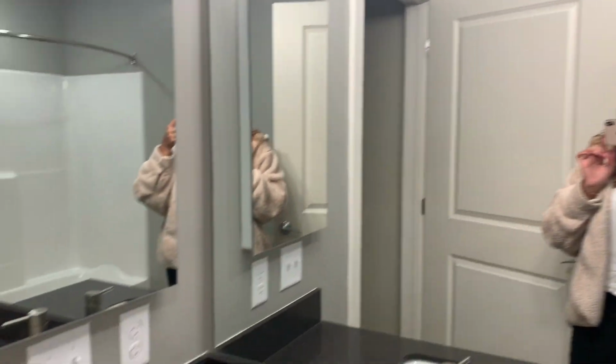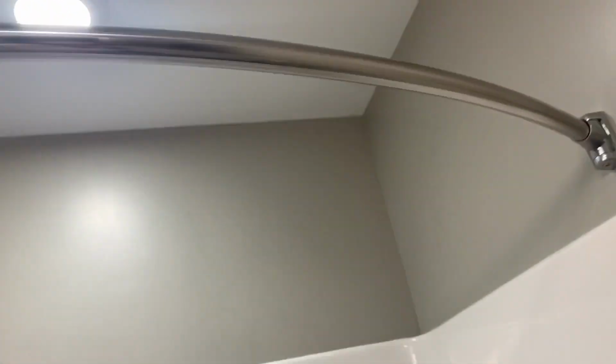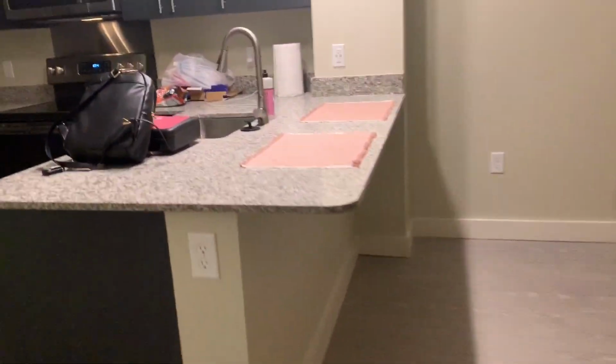I have the mirrors. This is huge. So much space under there. I love storage space because I have a lot of junk. And then I have a tub in this bathroom and a shower. And I love how this goes round, like it curves like a hotel. Let's put this down. So I put some toilet cleaner and toothpaste in there. I love how this has a wall plug right here.